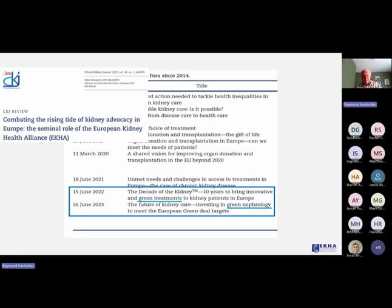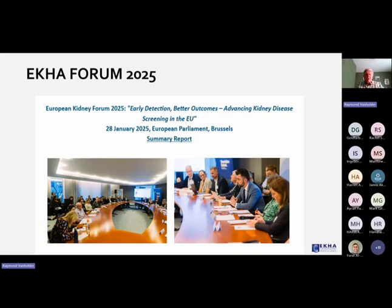And in this cycle of fora, we had in June 2022 and also in June 2023 a forum that was related to green topics. In 2024, because of the European elections, we had no forum, and last year's forum in 2025 was on screening and on prevention of chronic kidney disease, which, as you understand, and as we'll see later on, also has a strong relationship with green nephrology. The forum for this year will take place only in October or November of this year.